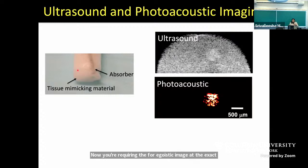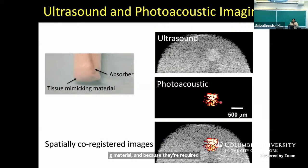Since the surrounding tissue is all white and scattering, and you have this graphite inclusion in the middle that is absorbing the light, you see the photoacoustic signal just from the absorbing material. Because they're acquired by the same transducer, you get spatially co-registered images. Ultrasound gives you the space information, and photoacoustics gives you the molecular, functional information of the blood vessels.